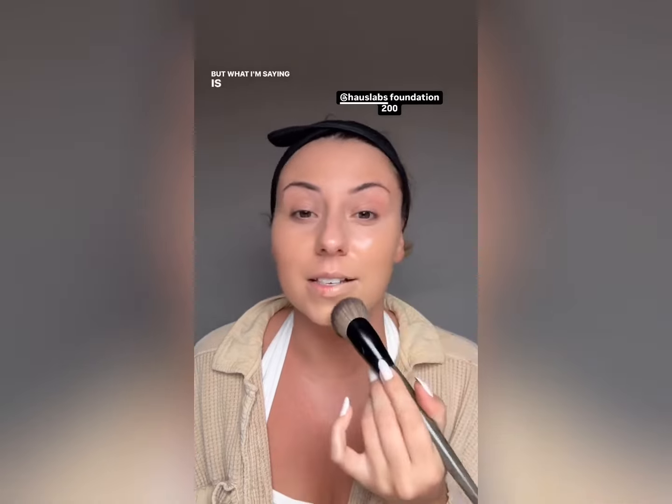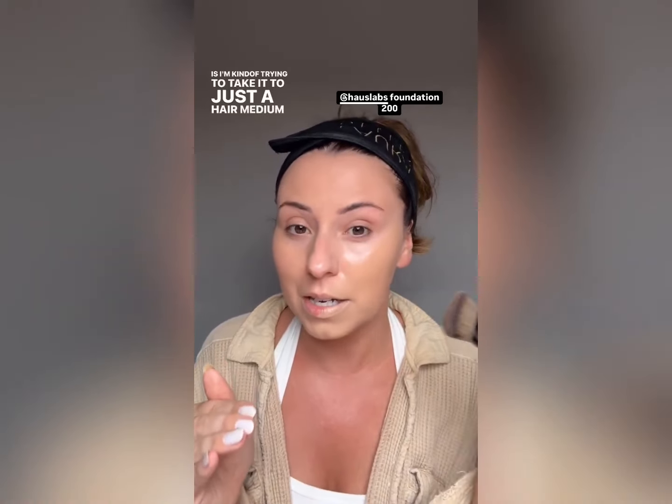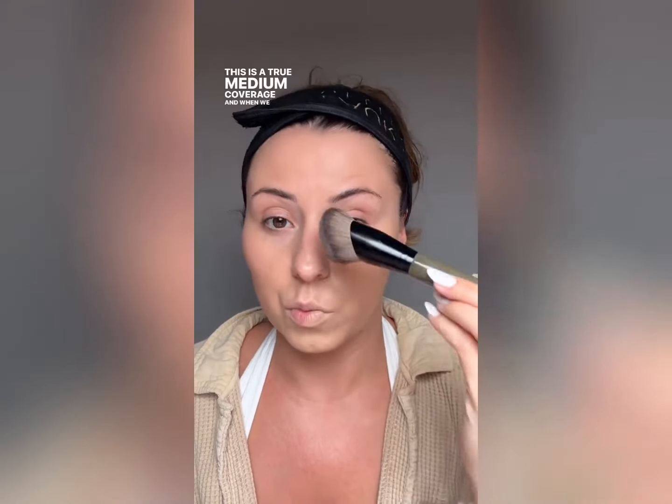But what I'm saying is this is still a foundation that I wouldn't build any more than this, but also I like this coverage. Medium coverage is really where I like to be, and that's what I'm doing when I'm adding the bronzer underneath of the Patrick Ta, I'm kind of trying to take it to just a hair of medium coverage. I'm just going over there, and then with concealer I can definitely get it to medium coverage. But this is a true medium coverage, and when we don't layer it, it is absolutely perfect, wears beautifully. This one's an 11 out of 10.